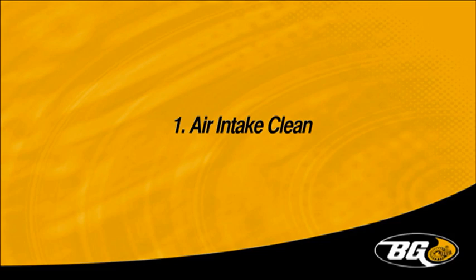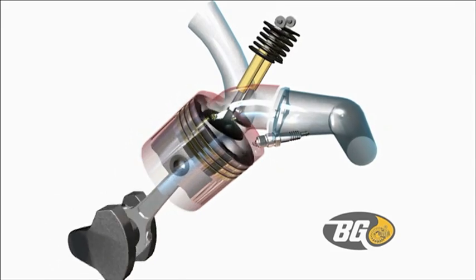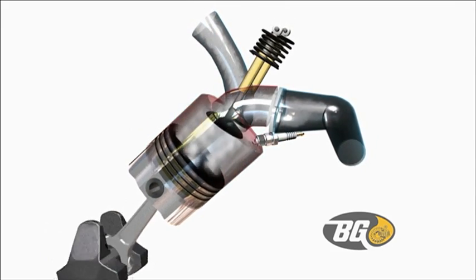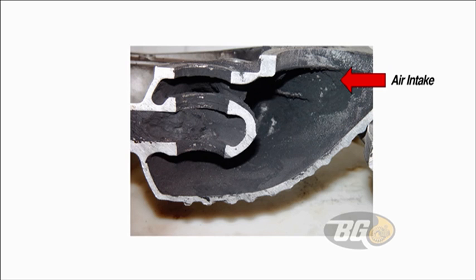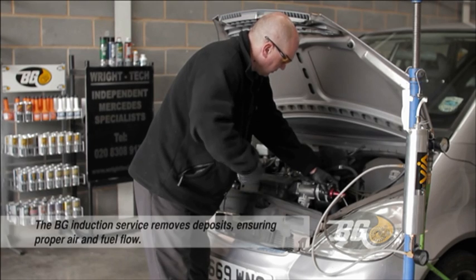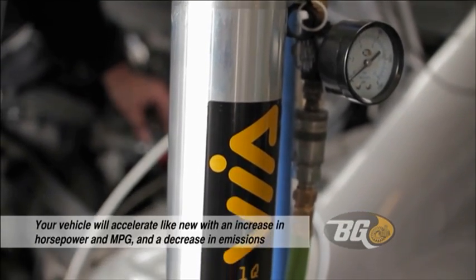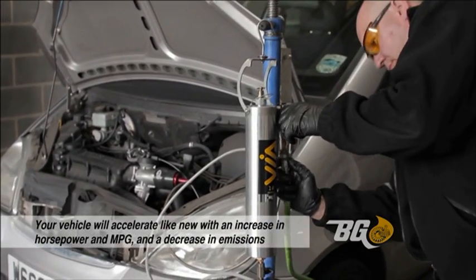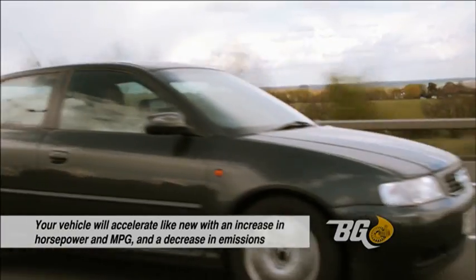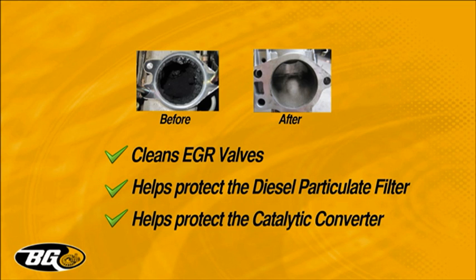In today's powerful, finely tuned engines, timing is everything, and the exact mixture of air and fuel is critical. Carbon deposits bake onto piston crowns, combustion chambers, injector nozzles, intake and exhaust valves, ports, and the throttle body. Deposits also choke the air induction system, causing drivability problems such as knocking, hesitation, rough idle, hard starting, and poor MPG. The BG Fuel and Air Induction Service removes deposits, ensuring proper air and fuel flow. Your vehicle will accelerate like new, with an increase in horsepower and MPG and a decrease in emissions. This service will also clean EGR valves and help protect the diesel particulate filter and the catalytic converter.